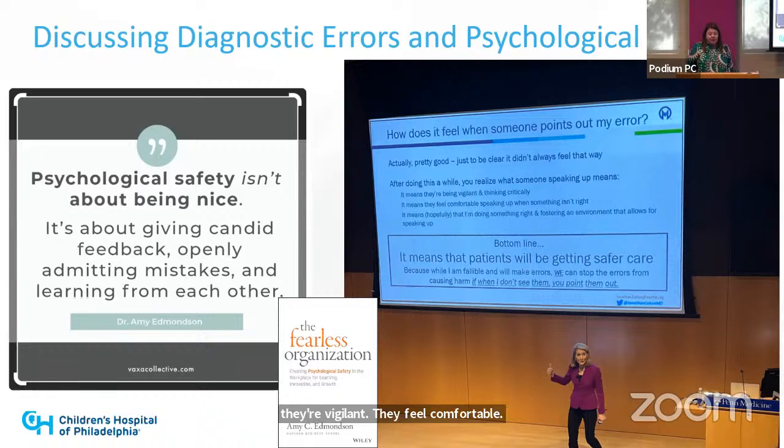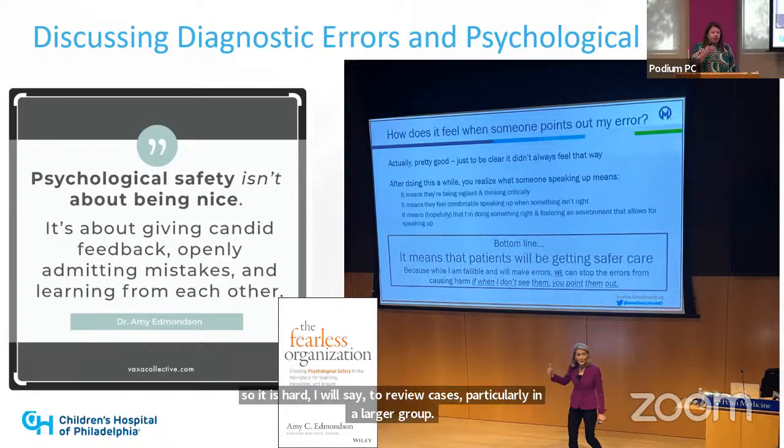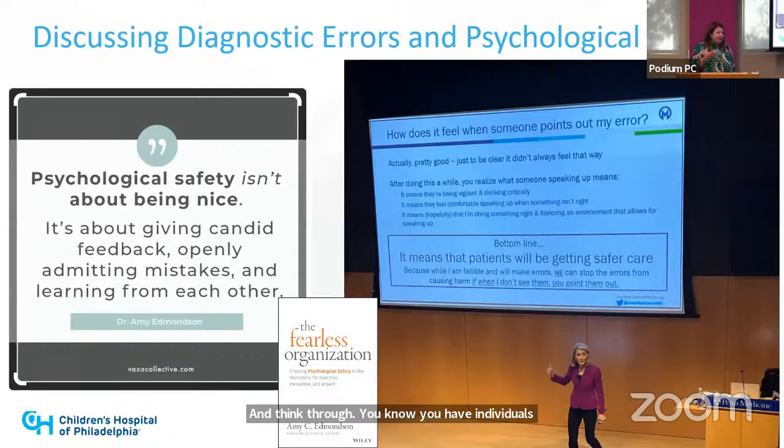And that ultimately it means that patients will be getting safer care. And so it is hard, I will say, to review cases, particularly in a larger group, and think through, you know, you have individuals that are then feeling terrible that I didn't have diagnostic excellence, or I had an error in this case. How do you support those individuals?